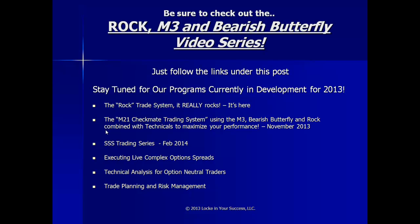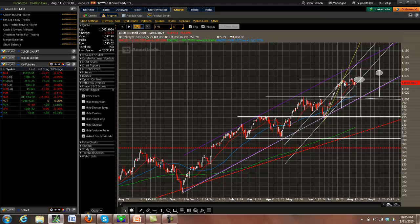All right, let's take a look at the markets. If we take a look at the Russell, you remember last week we were expecting the sideways move and to basically stay in this range. While we did pop above it a little bit on Monday, which again we were expecting, the market did remain in a nice tight sideways range for the week, which is really nice coming into expiration.